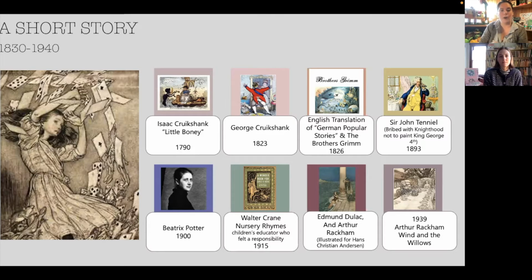And so, with Isaac Cruikshank, he was in the late 1790s, and he was known for poking a lot of fun at Napoleon. And his son, actually, here next to him, good old George Cruikshank, say that 10 times fast, also participated and did a lot with political cartoons. He had no trouble whatsoever being one of the first people to do political cartoons that poked fun at the monarchy, or the king. I guess it wasn't, you know what I mean?